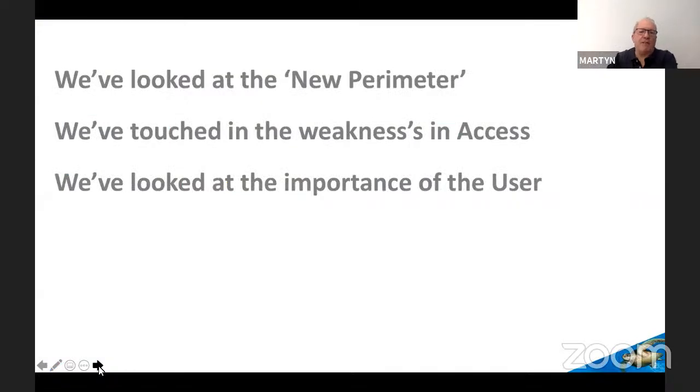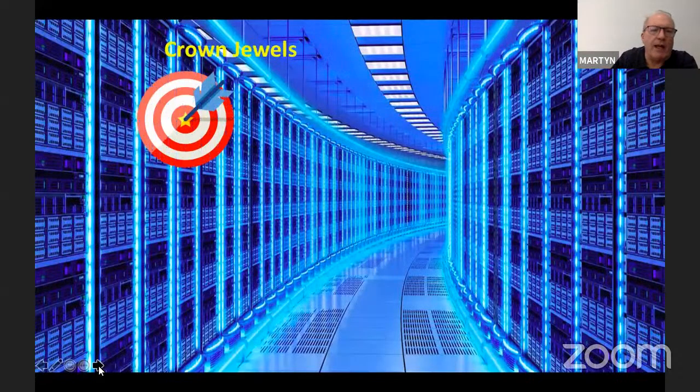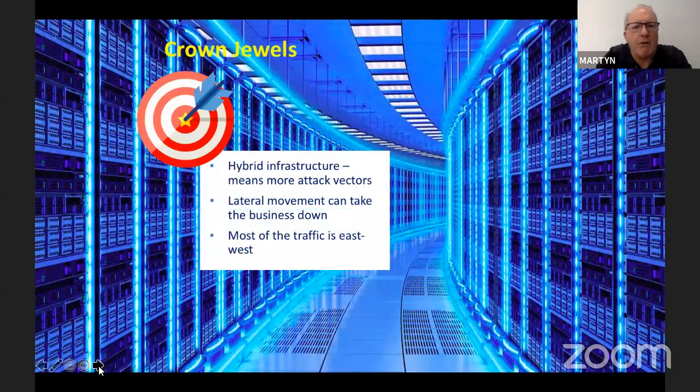So we've talked about the perimeter. We looked at some of the weaknesses in access, and we've looked at the importance of the user. But that's just the start. The endpoint, the user device itself, is just the landing zone today. It's where somebody wants to get into your house, or into your applications in this case. Really, what they're looking at is, how do I get to the crown jewels? How do I get to your data center, to your AWS environment, to your Salesforce environment? And because we've now got hybrid infrastructures, cloud and on-prem, it increases the risk because there are more attack vectors, more things you've got to look at to defend.